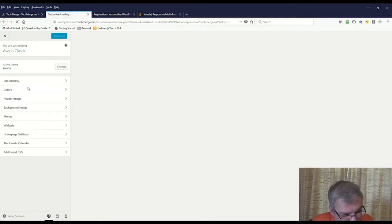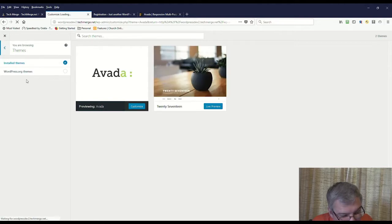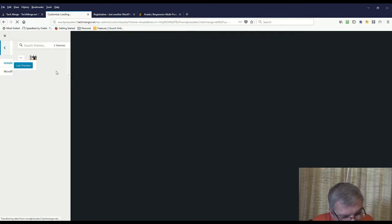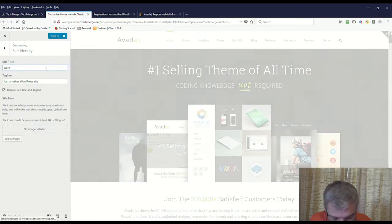We'll just give it a moment here. So under site identity, well, that kind of went kind of quick there. So under site identity, we're going to change the site title. And for the sake of this demo, we're going to call it WordPress, and if I could type today, we'll get it right. We're going to call it WordPress Daily.